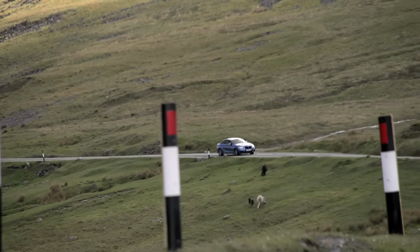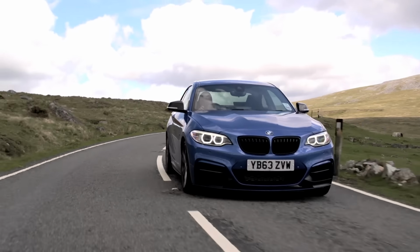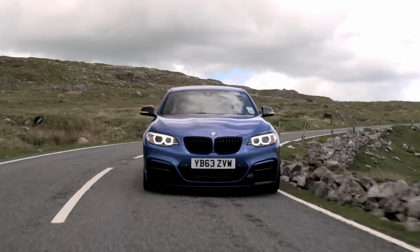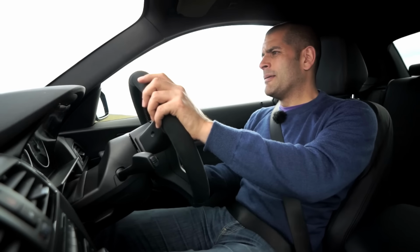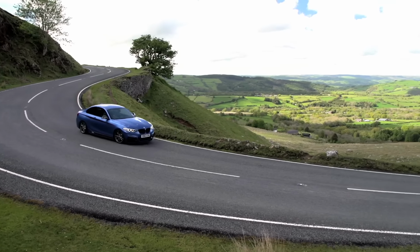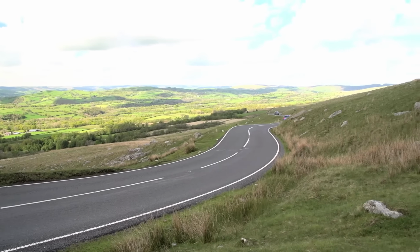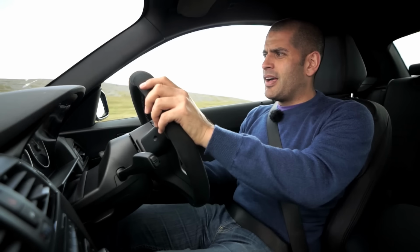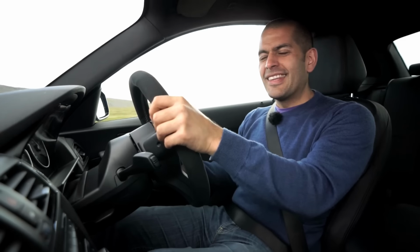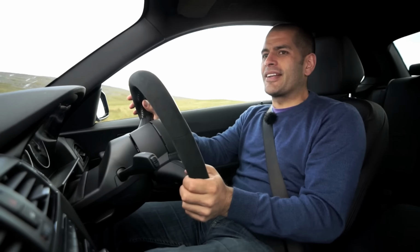Is it night and day? No, it's not. And I'd say in the fun stakes, I think the BMW reverses the trend. I think this car is an absolute hoot. The Golf is great fun, but there's a sense of naughtiness about this M235i that's completely compelling. It really is. To the extent that I've observed two other people driving this car since I've had it, and both of them have driven it like a bit of a wally. They've just got in it and had loads of fun, and I think it has that kind of character.